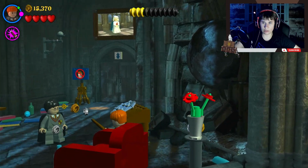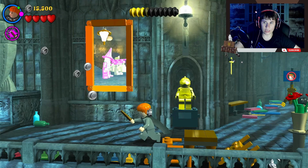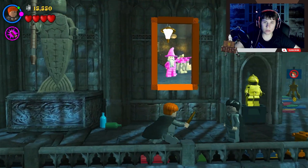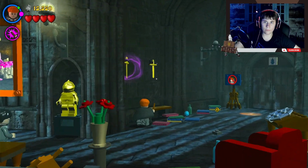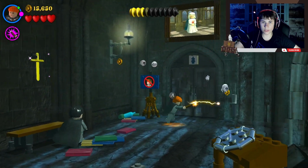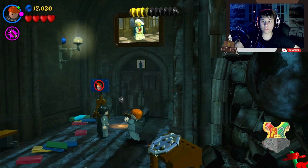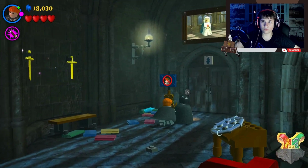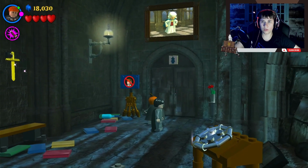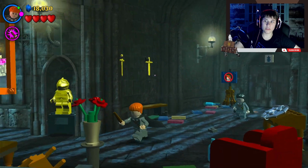There's another flower pot. 7 of 9. 8 of 9. Did I miss one? I don't think I did though. There's another one! Let's go! Gryffindor! Because I'm a boy? Discrimination.